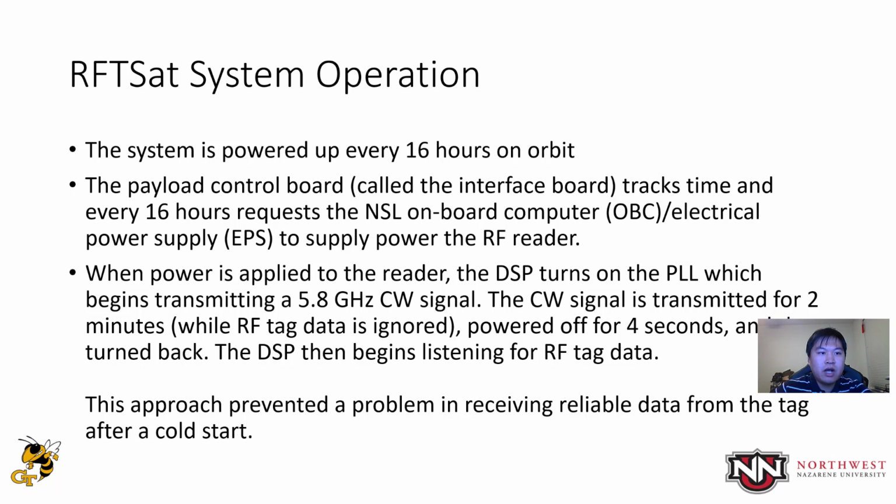The RFSat system is powered up every 16 hours on orbit. The payload control board, which is called the interface board, tracks time, and every 16 hours requests the NanoLab onboard computer to supply power to the RF reader. When the power is applied to the reader, the DSP turns on the phase lock loop, which begins transmitting a 5.8 GHz continuous wave. The continuous wave is transmitted for 2 minutes while the RF tag data is ignored, powered off for 4 seconds, and then turned back on. The DSP then begins listening for RF tag data. This approach prevents a problem in receiving reliable data from the tag.